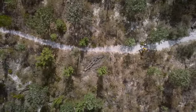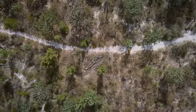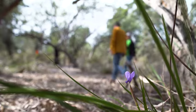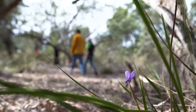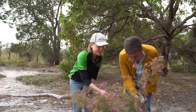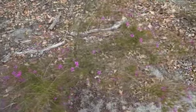The park is situated on Bassendean Sands, once declared some of the world's most impoverished, but that's actually why there are so many special plant species here. Oh, this is the pink summer starflower. It's a beautiful little thing. It's a Calytrix fraseri is its scientific name.